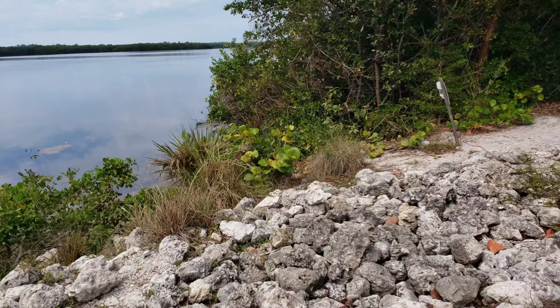Alright, I'm at the J.N. Ding National Wildlife Refuge. It's pretty cool. It's a 4 mile road one way, and you can park anywhere on the side and go explore. It's only $5 to get in. That's good all day, 7 a.m. to 7 p.m.